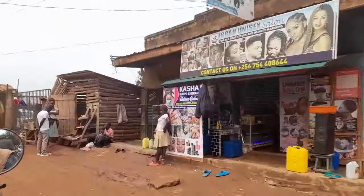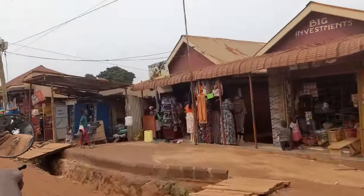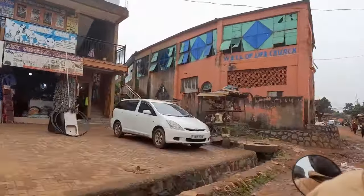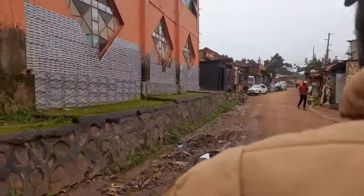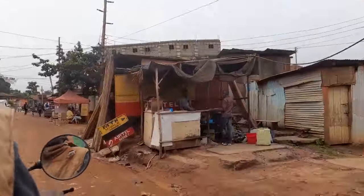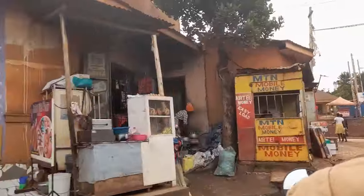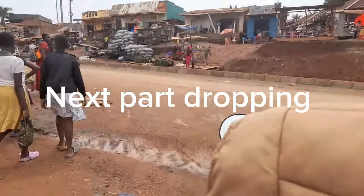This is already Gangu town. Isn't it, sir? So we are already in Gangu town, though we are still behind. We are not yet on the main road, but this is Gangu already. Guys, welcome to Gangu and at the same time, Busabala Road.